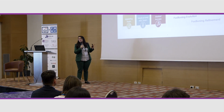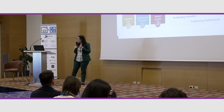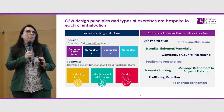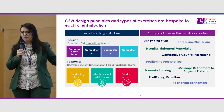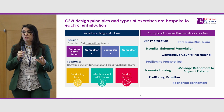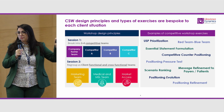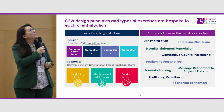So competitive simulation workshops have some core design principles, if you want, and also some typical exercises that you run. But the most important thing to remember is that these exercises and the structure of the workshop need to be heavily tailored for your unique client situation and the questions that you have. So typically you have 2 sessions, and John will give you an example of what it means in real life to have these 2 sessions.